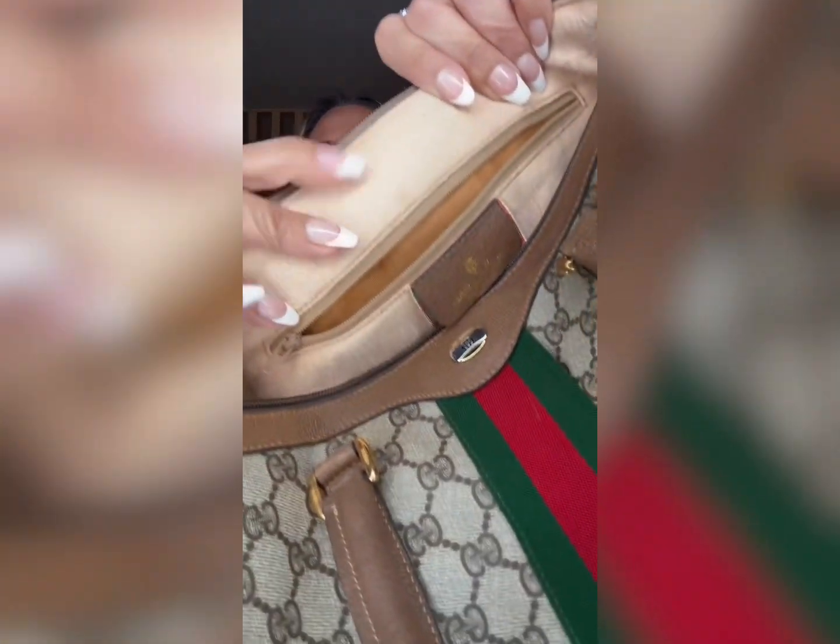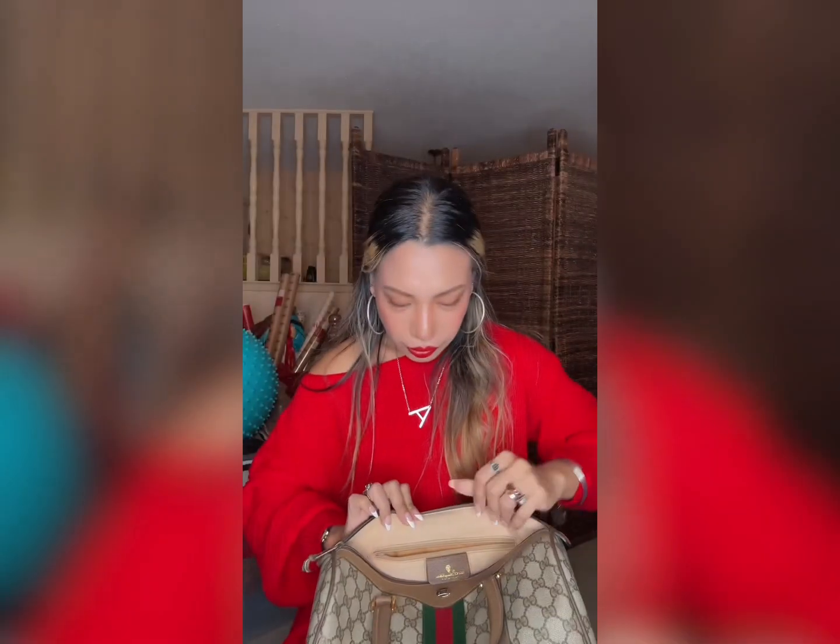Okay, so look at this. Material wise, guys, this is canvas. It's leather, and of course inside, like a suede, okay, like this. Yeah, like a suede, a certain material there. It's really good. Look, I have my stuff in there already, okay?